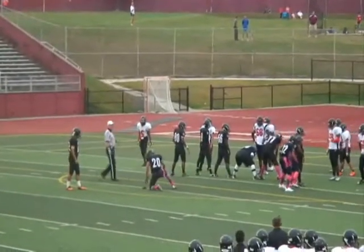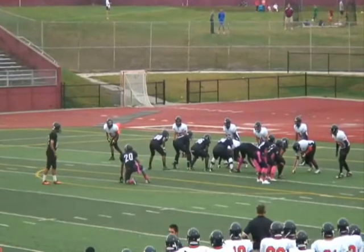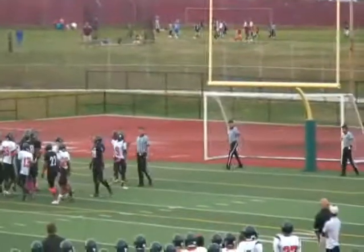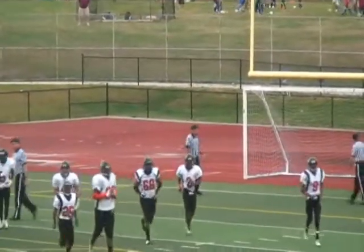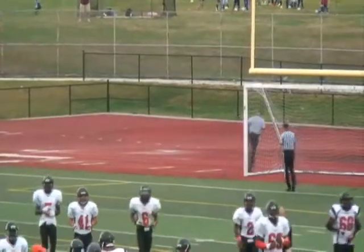All right, this is going to be the extra point. Ball's up. And it's no good. The score's Fels 6, Furness 0 with 7:28 to go in the first quarter.